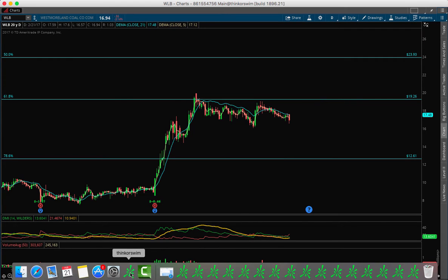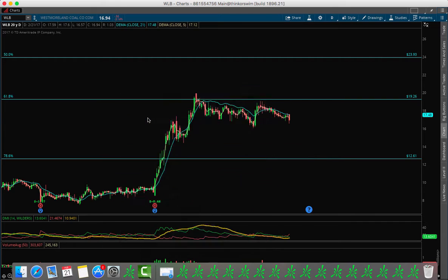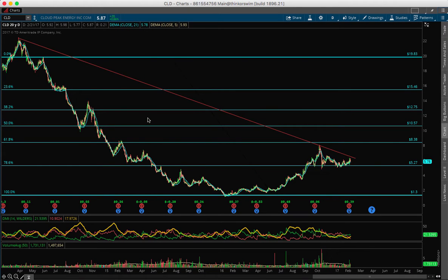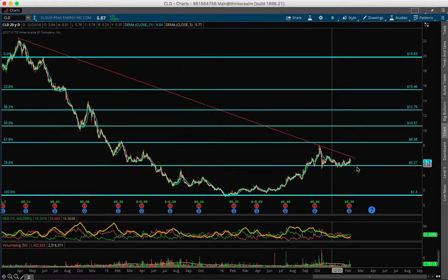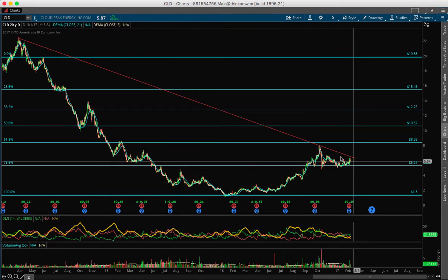Now let's talk about another one. Let's talk about CLD. CLD is another coal miner. This is Cloud Peak Energy. As you can see here, it looks like a cup and handle, sort of a cup and handle, and you see the resistance in this trend line. You see the support at $5.27.